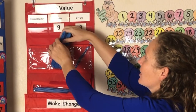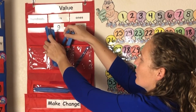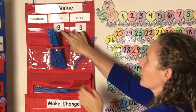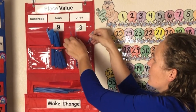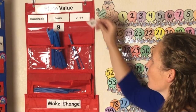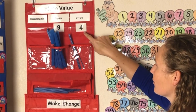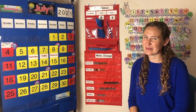We have 1, 2, 3, 4, 5, 6, 7, 8, 9 groups of 10 straws and 1, 2, 3, 4 groups of 1 straws. 9 tens, 4 ones makes 94 days that we've had calendar time.